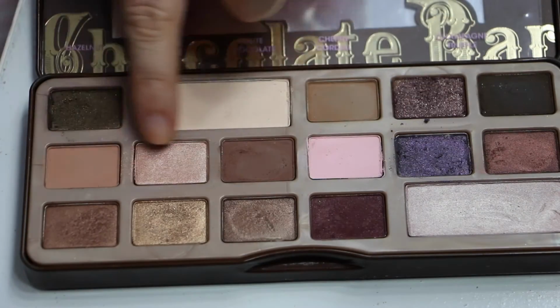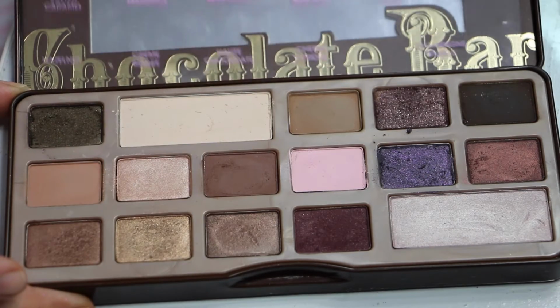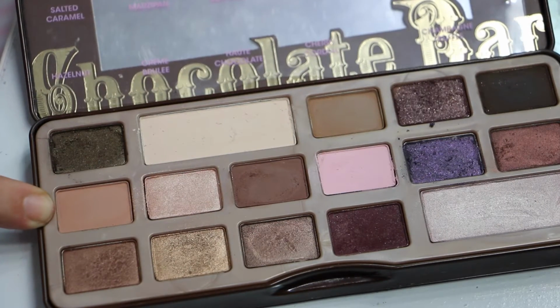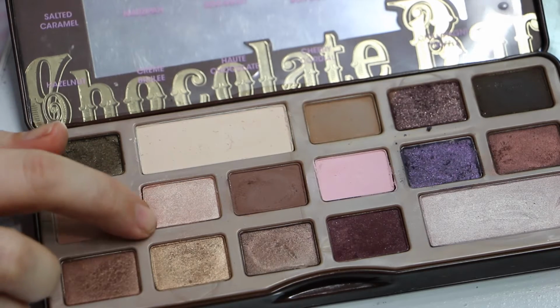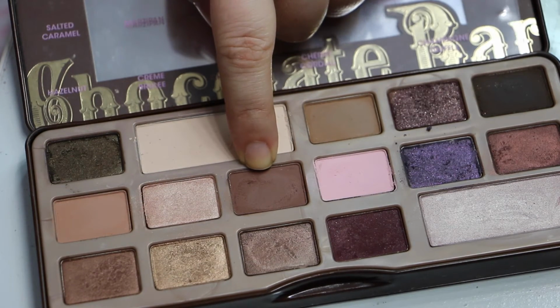Second row of the palette, which is right here, also has very vibrant colors. This one right here I also use on my crease, and it's a great color for blending. This is a beautiful champagne color for my lid. I use that a lot. And again, this is another dark color that you can also put on your crease or the outer corner.